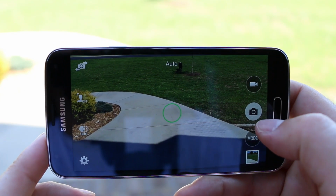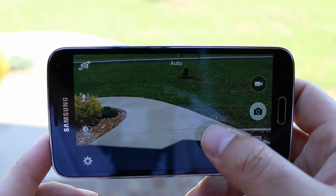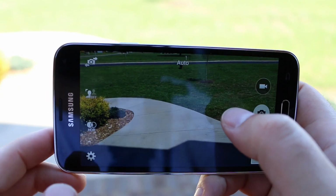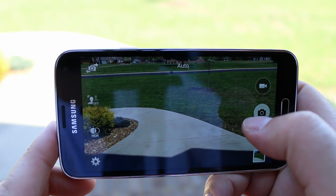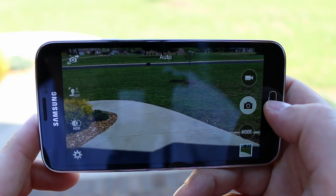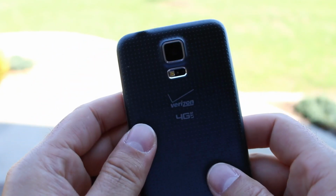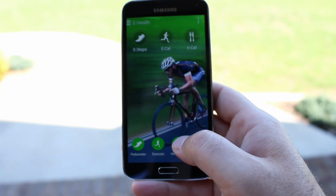And then the shutter speed, the focusing on this is ridiculously fast. I mean, they claim it's the fastest out there. Between the HTC One and the S5, quite honestly, if it's faster, I don't really see the difference. But it's fast. And hands down, Samsung wins with this camera. HTC can't hold a candle to it.